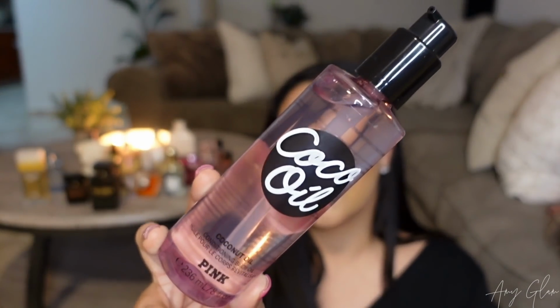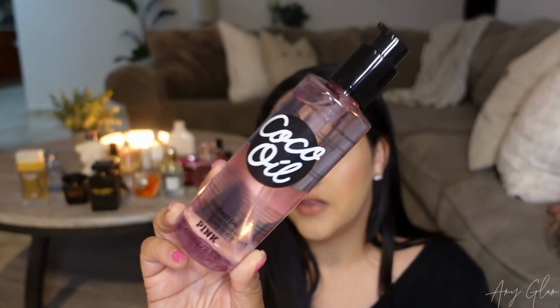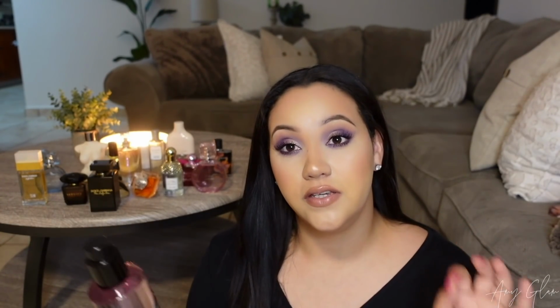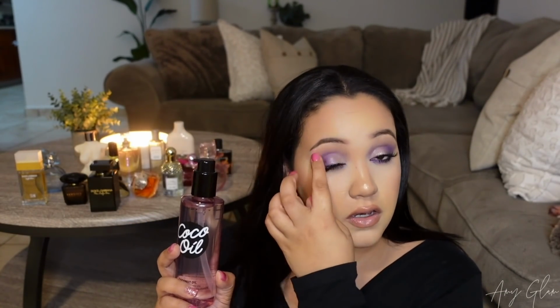I also have some coconut oil from Victoria's Secret. This oil goes so nice on the skin, and it leaves a nice dewy finish to the skin, but it is not too heavy. So I really like the feel of this one, and it is perfect to layer with any coconut fragrance. I haven't opened this one yet because I was using my honey one, but I'm definitely going to put this one in the bathroom now for summer.